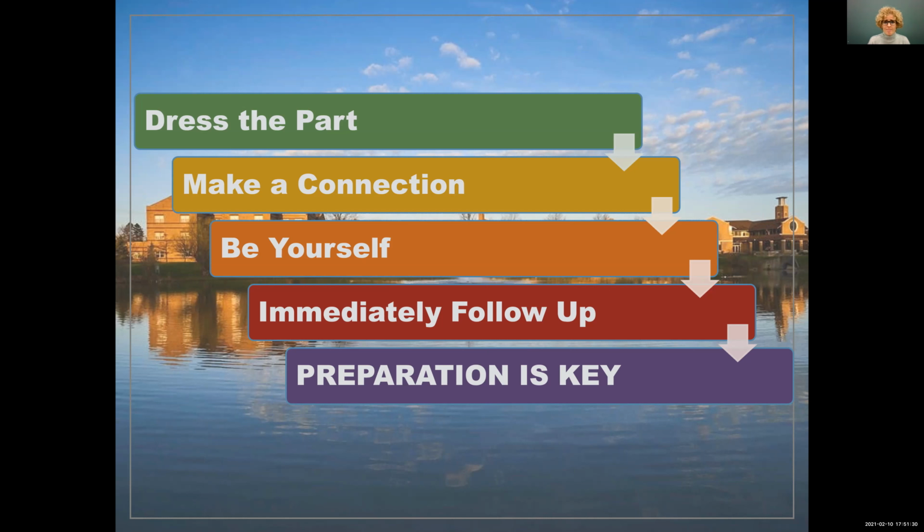Follow up immediately. As soon as you're done, shoot them an email, write them a handwritten thank you note. Both things. Both things. People don't get handwritten notes anymore, and they are much, much appreciated. You might be the only one that does that. So be that person.